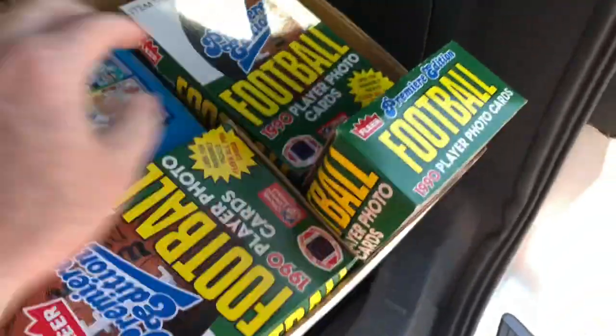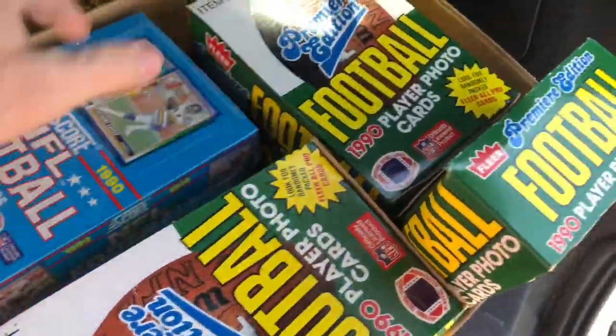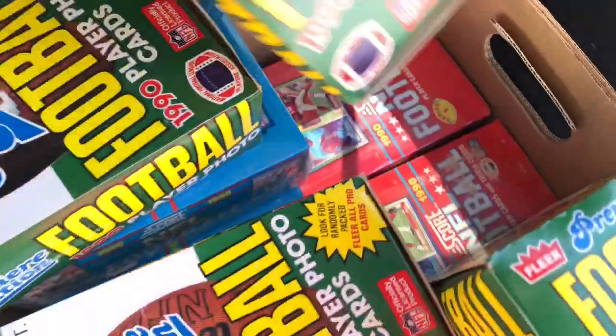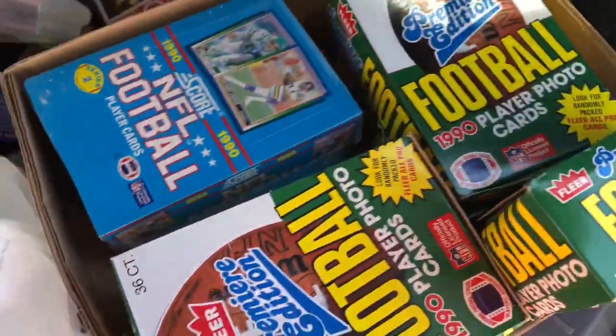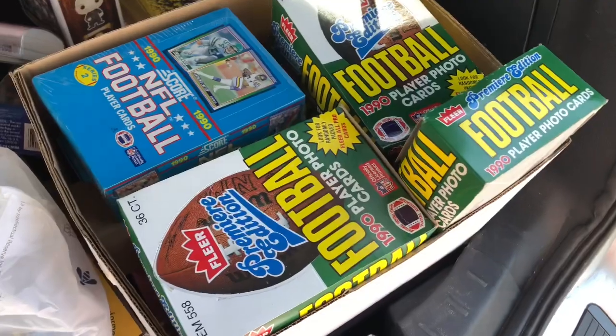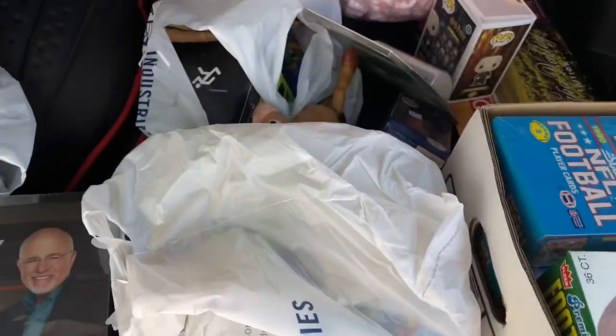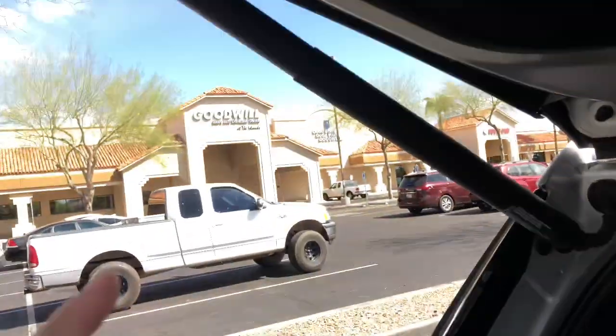And then here we got a bunch of wax boxes of football cards. These actually I just picked up yesterday from a friend of mine. They didn't come from a thrift store. Got a bunch of this cheap wax. I paid him $10 a box. I'm not gonna make a whole lot on it, but I'll probably make $4 or $5 per box. All right, that's everything for out here. I'm gonna go inside that Goodwill right here, see if I can find anything.